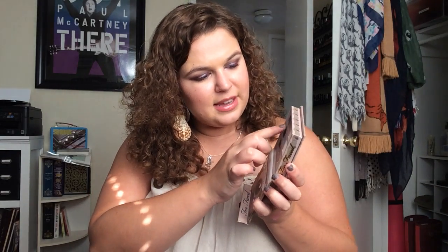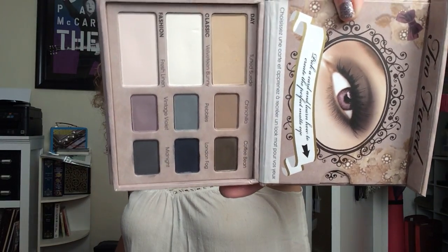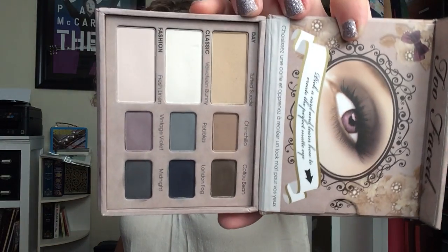And the last eyeshadow that I have is my Too Faced Matte Eye palette. I've also done a review of this. I think it's a really great palette. It's got some nice shades. They're really soft and buttery, but it's kind of a unique collection of shades. So you've got your neutrals, and you've got these green and blue, and then this gray and purple. I just think it's a unique collection of shades. It's pretty true to color, and I really like it. I think it's gorgeous. So big fan of this still, and I've been using it a lot.